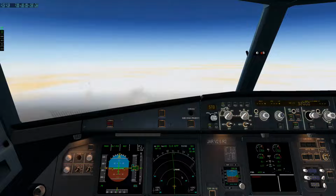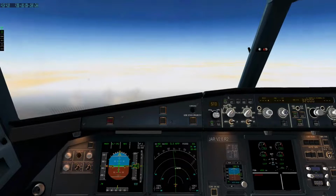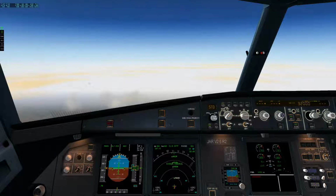So next waypoint is actually our transition point. Not sure where our top of descent is going to be. Again, it's a short flight. So it's right after, not right after, but soon after we pass our good waypoint. And of course, we'll hear the first officer warn us. So back to you as we get a little bit closer to that mark.